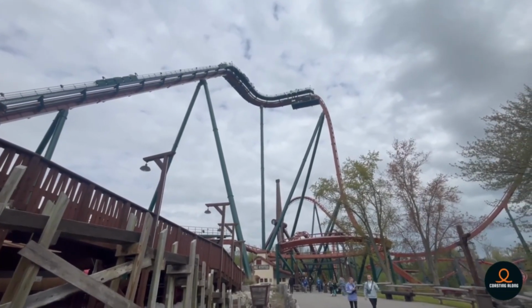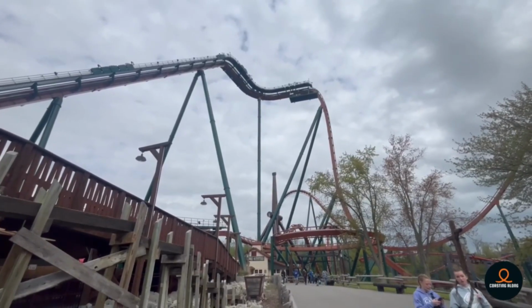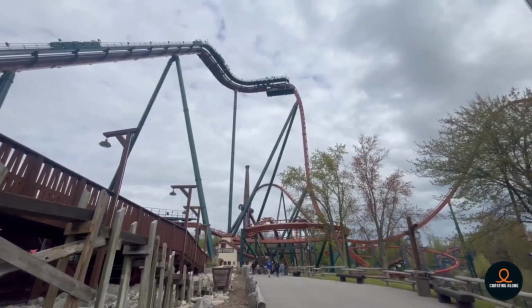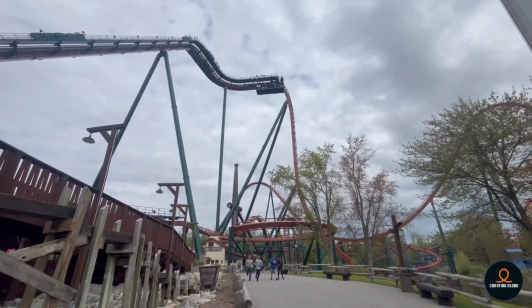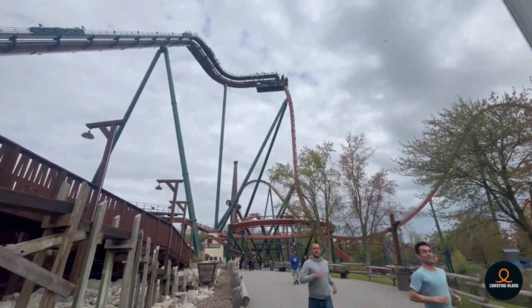Yukon Striker is a B&M dive coaster located at Canada's Wonderland in Vaughan, Ontario. The park is home to 3 massive B&M coasters: Behemoth and Leviathan, a hypercoaster and a gigacoaster. At the moment, Yukon Striker is the world's tallest, fastest, and longest dive coaster.